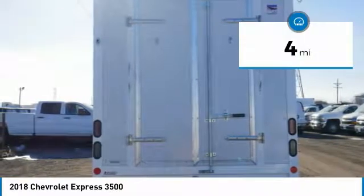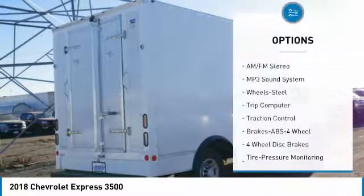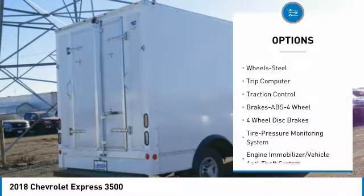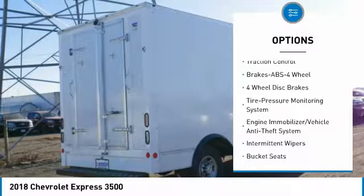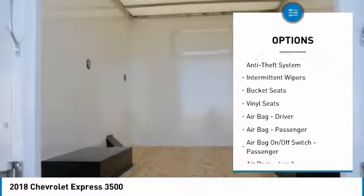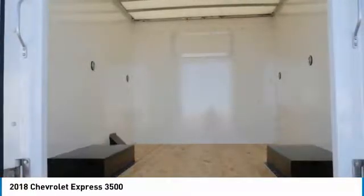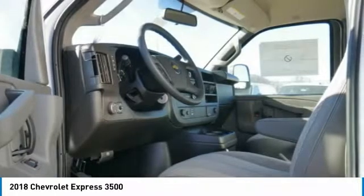This vehicle has less than 100 miles. Here are some of this vehicle's great options: anti-lock braking system, traction control, power steering, rear defrost, AM/FM stereo radio, trip computer, MP3 playback stereo, bucket seats, intermittent wipers.